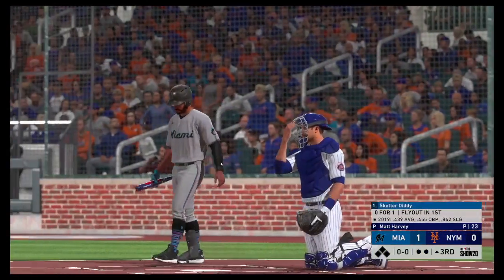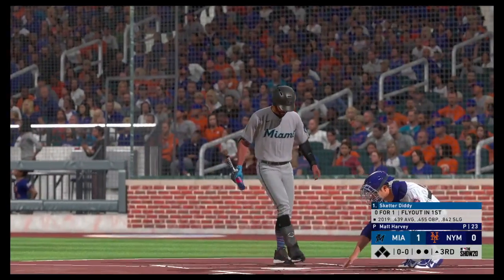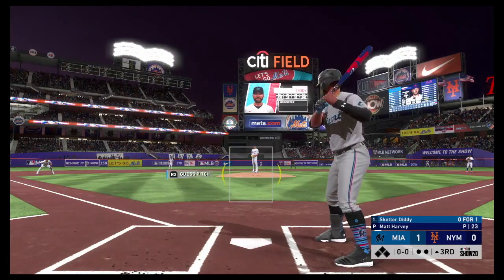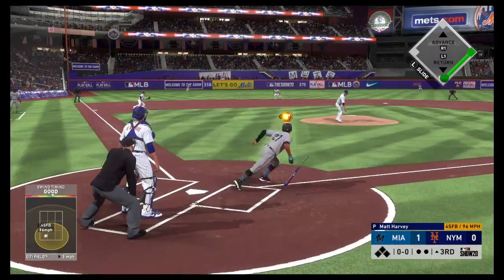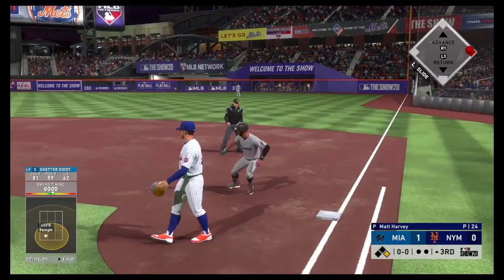All set for the start of the inning, and next will be a speed threat in the form of outfielder Skeeter Diddy. Hey, get a good one. Get a good rip on it. Third baseman in tight, protecting the bunt. The first pitch lined into left center. A leap, but he can't bring it down. Base hit.